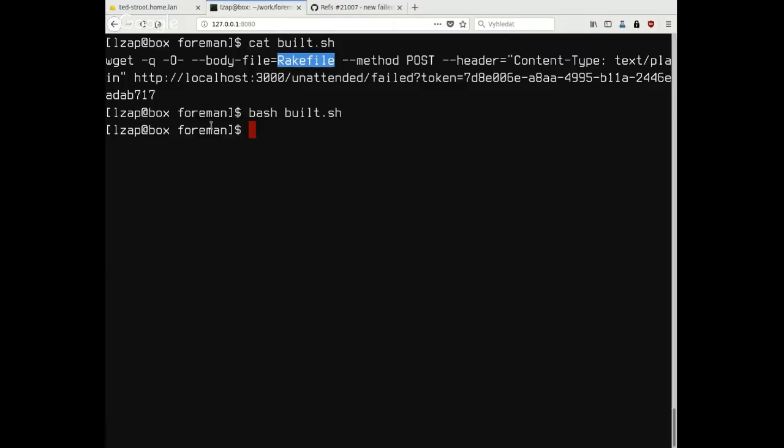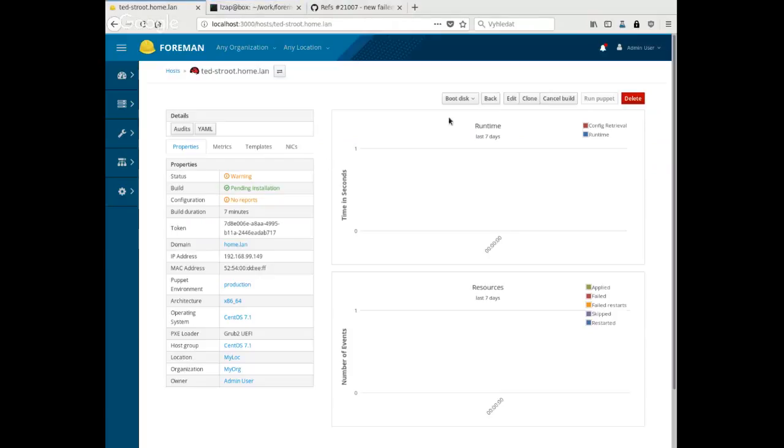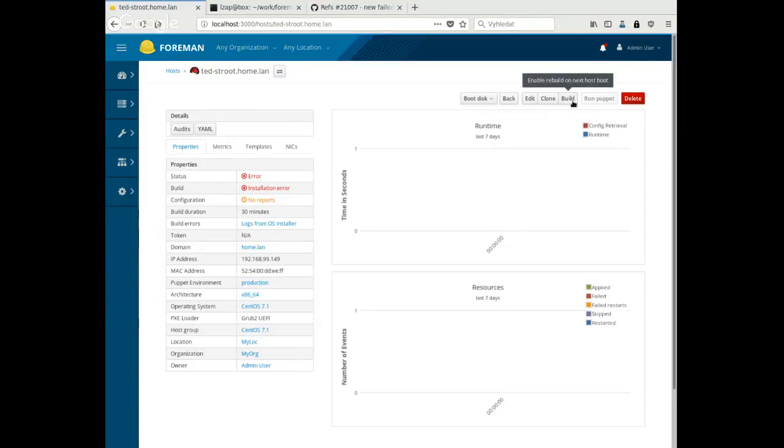This is a rake file. I'm actually in the Foreman git checkout, so I was just trying to find a file which I can send. Normally this would be a log file. So I'm doing a refresh now, and the host, as you can see, exited the build mode. The build status is now installation error. This is our build status framework, so it will also show in the list of hosts as an error.